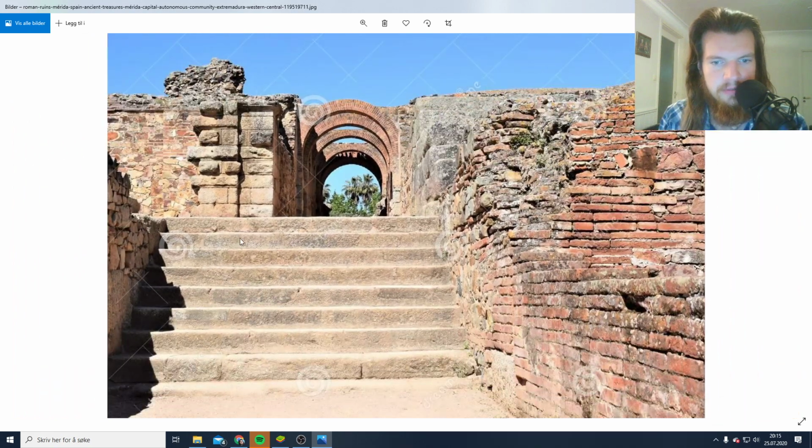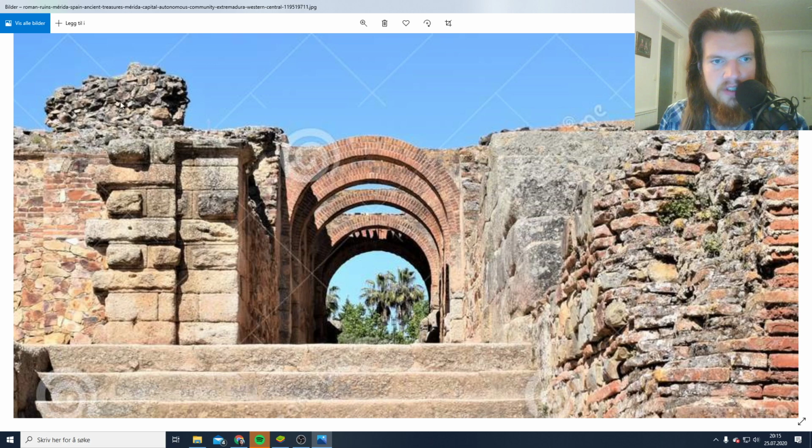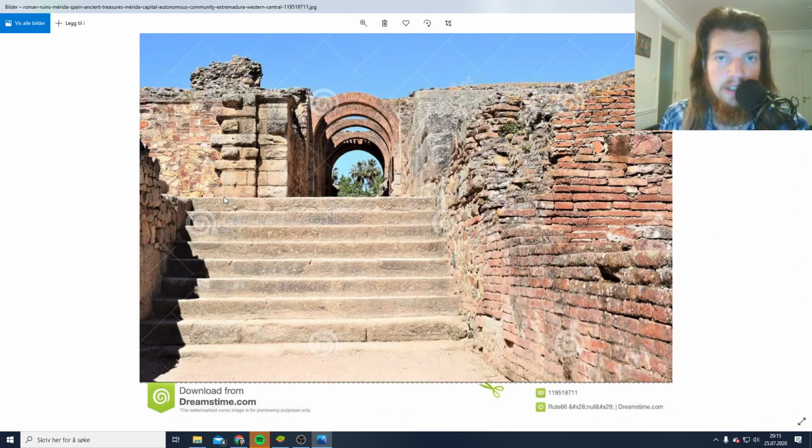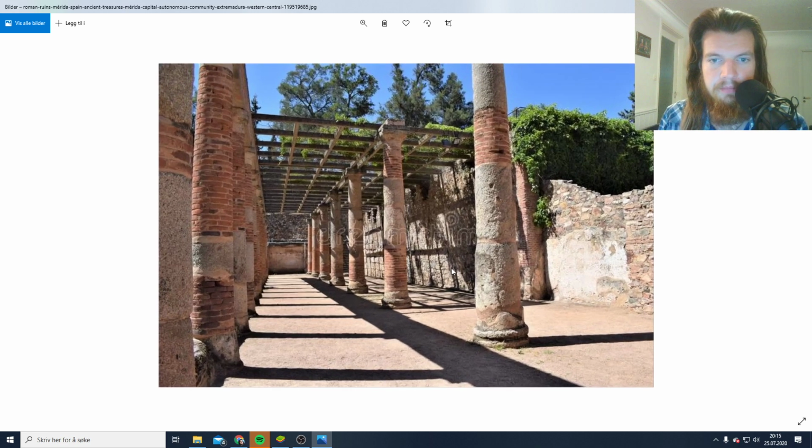And here, arches. Red bricks, still standing. Mess, mess, mess, melted. Look, all of this melting together. Do you have the eyes yet? Do you have the eyes? I do. Here, turned into this.